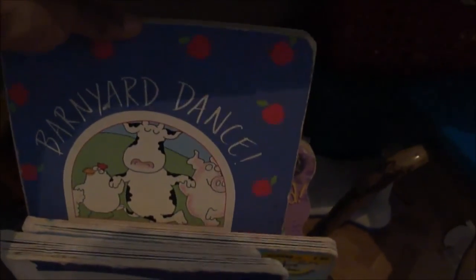Barney book. She's into Barnyard Dance these days. And this animal rescue book, I like this book. It's Diego. And there's her little deal.